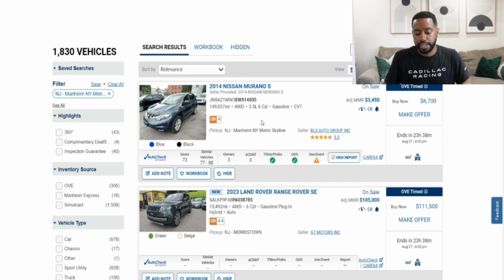You can also see what the CR of the car is. And if you don't know, a CR just stands for condition report. And it's really just like a tier system that they have depending on the number that they give the car. So let's say it really goes from like a 1 all the way to a 5. Let's say a 1 is a car that's in very bad condition. A 5 is a car that's really in perfect condition. Let's say a 3 is basically good, or normal condition. This one that you see here is a 4. So this is in very good condition basically.